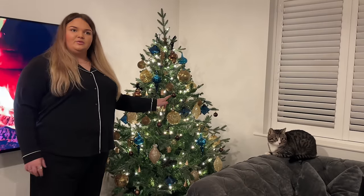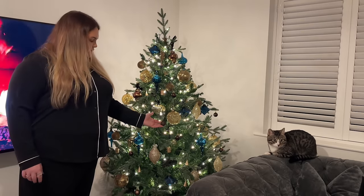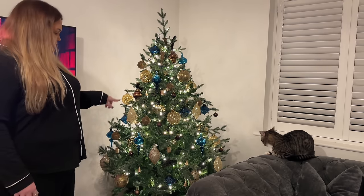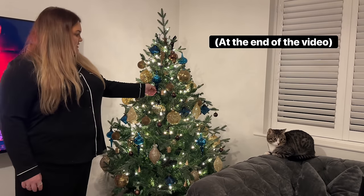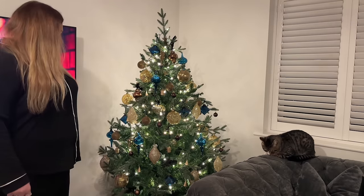We didn't expect to put these little brown baubles on, but I think it looks really nice with the blue and gold, so we thought why not, it just adds a bit of extra something, doesn't it? So I'll pan you in closer and just show you some of the baubles in more detail. I did end up finding these blue ones in B&M, these glass blue ones, so I've got a couple of different styles, but I think they're perfect.